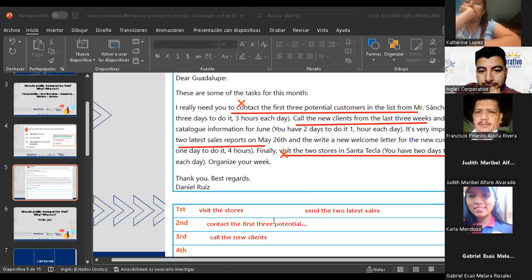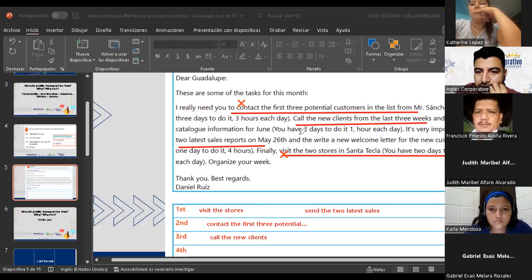Then here we have, let me see. Visit the stores. Tenemos, you have 2 days. 2 días. And contact the first, but the 3 potential. Okay, here we have. Les explico de esta manera. Send para esta actividad de send solo tenemos 4 horas. Okay, luego tenemos visit the stores. Tenemos 2 days. Aquí está. Luego tenemos contact. Tenemos acá, let me see. Tenemos 3 days. ¿Verdad? Y call the clients, ¿ok? Tenemos 2 days, ¿ok? Entonces quedaría así.